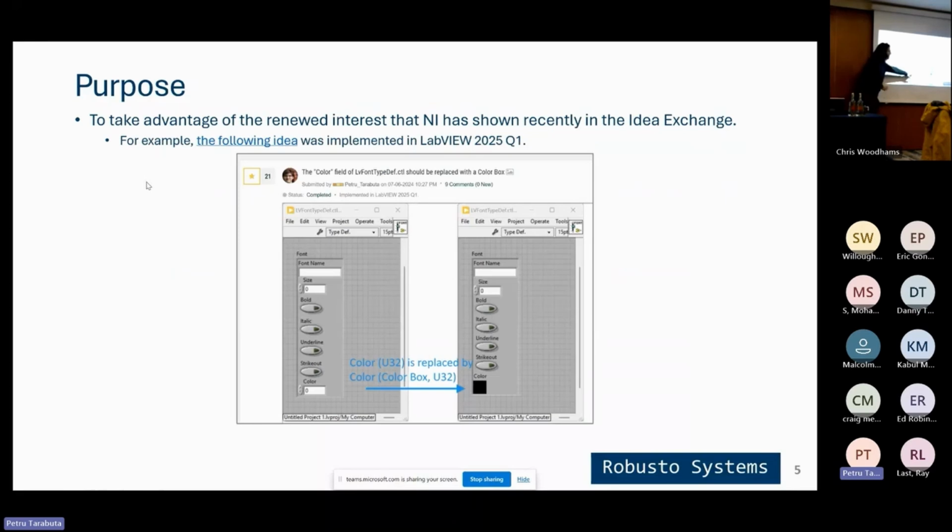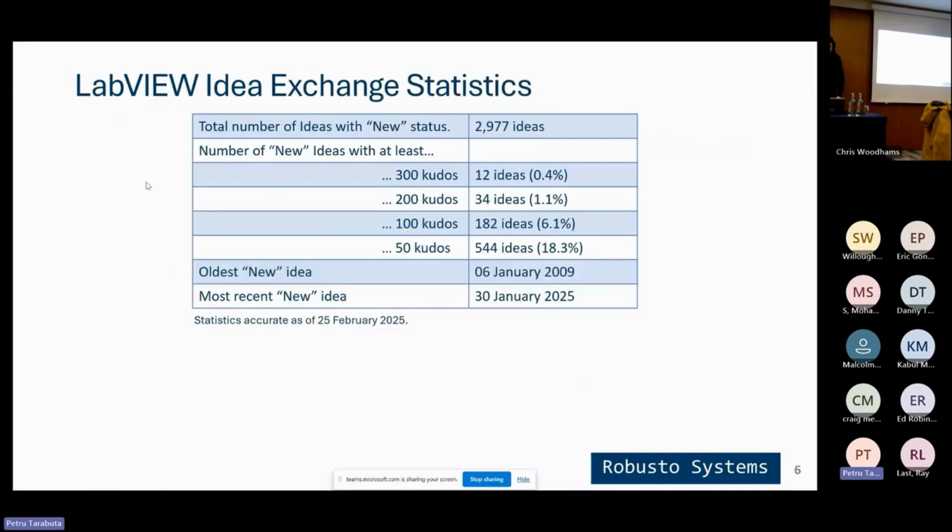Instead of the color being represented by a U32 numeric, it is now represented by a U32 color box constant. It just makes things a bit simpler and easier to do. So obviously a very simple change, but it shows the principle that things seem to be, again, more active on the Idea Exchange, which is great.